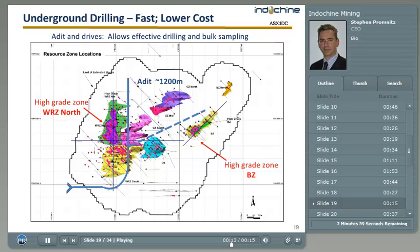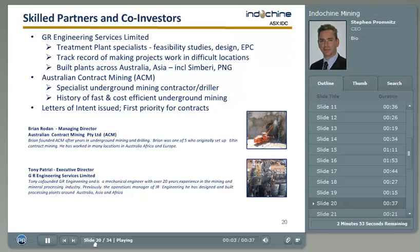These are our current skilled partners. Australian Contract Mining, the managing director of this, was one of the 5 people who headed up Elton. He's worked in many different parts of the globe. And one thing everybody in WA can tell me, he has very much a can-do attitude.